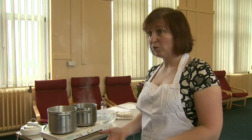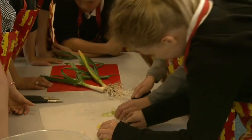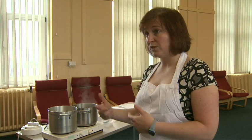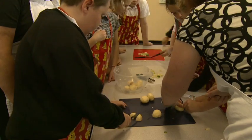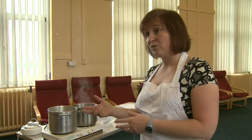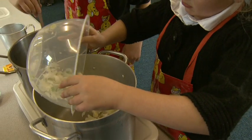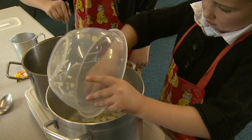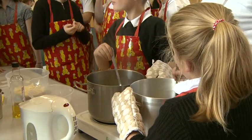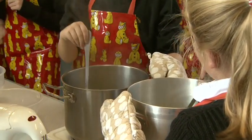The children have actually been growing these vegetables in the local polytunnel. They've brought them in today, they've actually dug them up, brought them in. We've been teaching them that you have to wash them, then prepare them for the soup, and how to actually cook the soup. At the end of it, they will actually go home with the recipe, so they can let their parents, their relatives know that not only have they actually planted the seeds, they've grown the vegetables, they now know what to do with them once they're harvested.